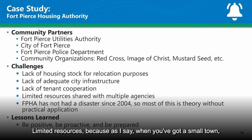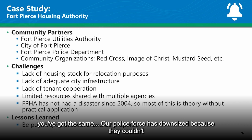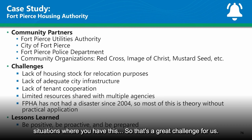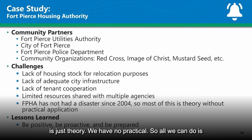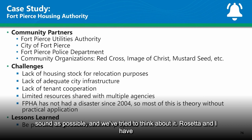Limited resources, because, as I say, when you've got a small town, our police force has downsized because they couldn't find people. So you've got downsized forces, but you need an uptake when situations like this occur. That's a great challenge for us. And I think the most important, because all of that we've done in preparation, it's just theory. We have no practical experience. So all we can do is hope and pray that we've done the best we can. We've been as logistically sound as possible, and we've tried to think about it.